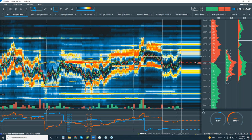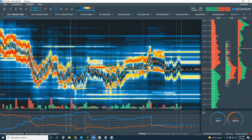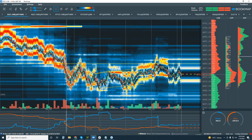Anyway, let's go through. We noticed this in the previous webinar: we noted the buyers coming in looking for a pullback only. Okay, we got it. Then more sellers come in, and then we noted, look at this, interesting, more buying coming in here. They made a slightly higher high based off of this structure. Then we made a higher low here. And what did we find here? We found buyers.